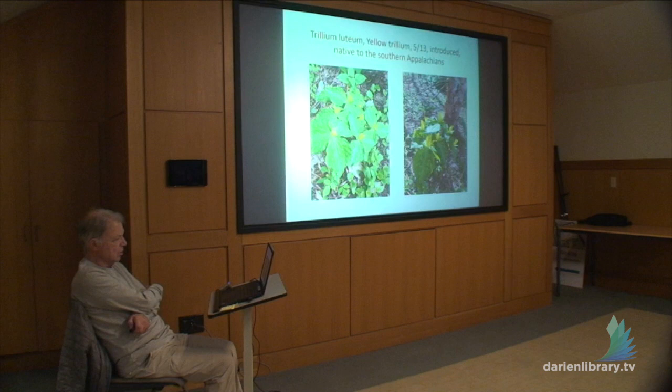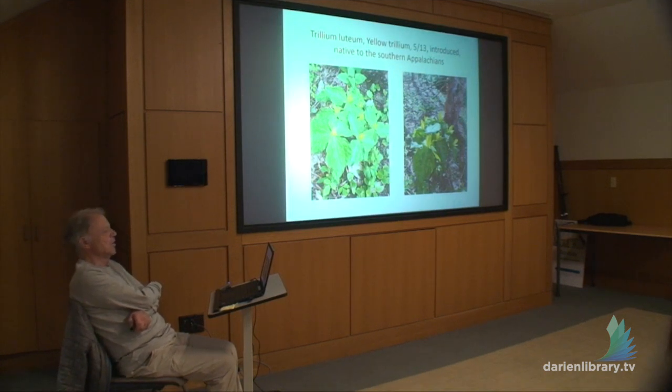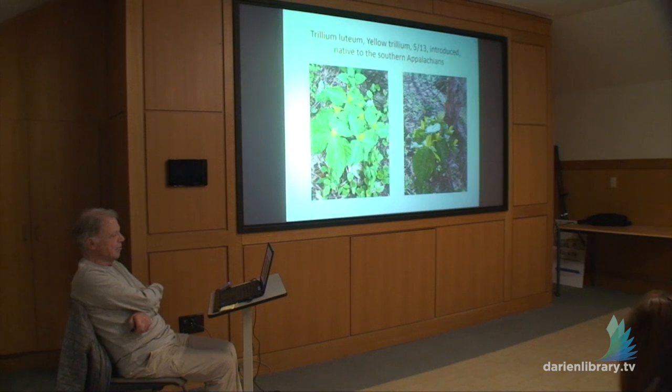Did the deer eat that one as well? I'm sorry? Did the deer eat that particular trillium? They don't eat this one. I don't know why. Someone said they didn't like yellow flowers. Maybe they're color sensitive. I've got deer coming through all the time, and I can approach them. I can get within 20 feet of a doe, and she'll just look at me. If I yell and scream, they'll leave.